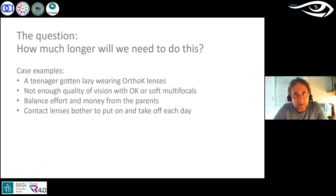So arriving here is the final question. How much longer do we need to wear Ortho-K? And I say that even if the teenager is lazy or is quite uncomfortable in the morning, we need to follow the axial length to be sure that myopia is stopped or not. If myopia is not stopped at the moment, and the parents of the children want to stop wearing Ortho-K, we need to move to another system for myopia control.